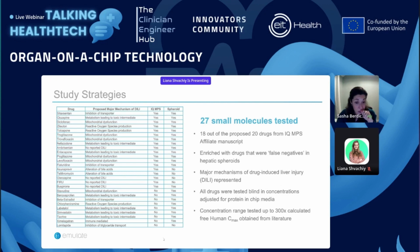Now, all drugs were tested blind, which is important, and the concentration range tested was up to 300 times the free human Cmax. Next slide, please.